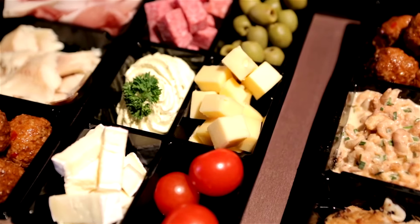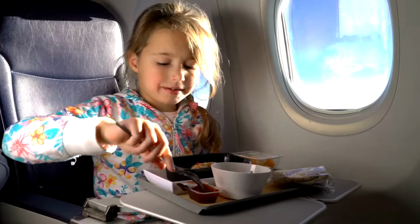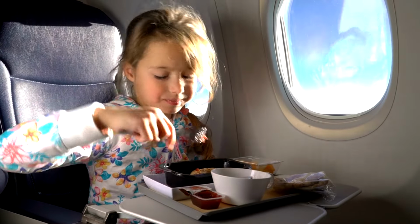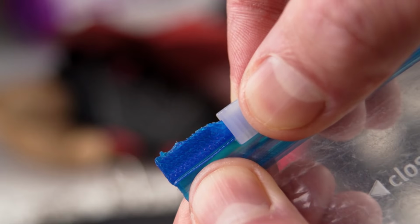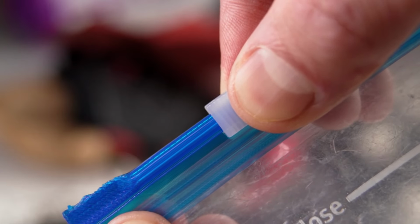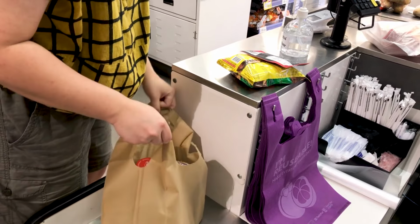If you're traveling with kids, pack a variety of snacks to keep them entertained and satisfied. One mom mentioned, "Having a variety of snacks keeps my kids happy during long flights." For longer trips, think about bringing a small cooler bag for fresh items like cheese or yogurt. This can be especially useful for road trips.